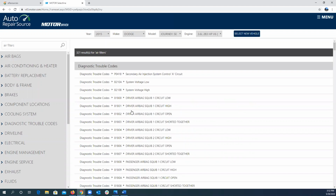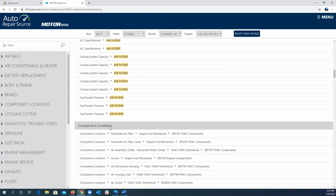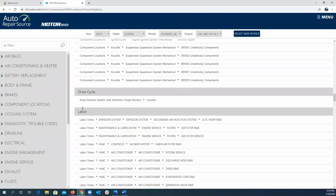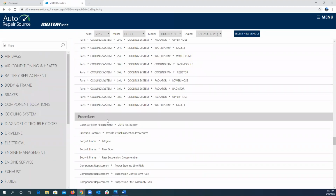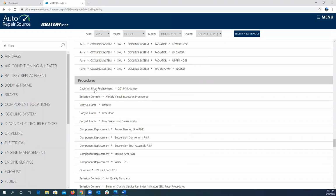Now, once your results appear, you'll see that you have several different options: diagnostic trouble codes, specifications, component locations, drive cycle, labor, parts, procedures, and wiring diagrams. Let's go into the procedure for a cabin air filter replacement. That's at the very top of the page of the procedures.